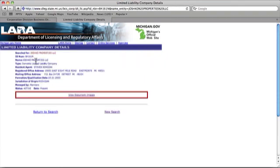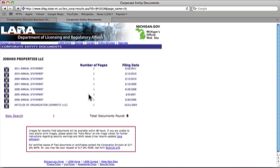On the following page, you will see contact and other information about this entity. We'll come back to this page in a moment. At the bottom, you'll see a link to view document images. Click on this link to go to another page, Corporate Entity Documents, where you can view documents that the entity has submitted to the state in order to transact business in Michigan.